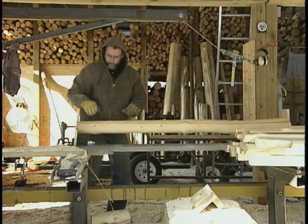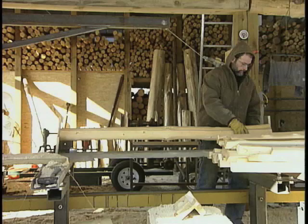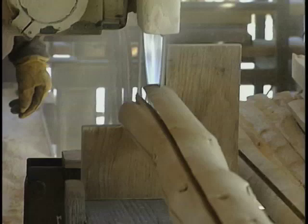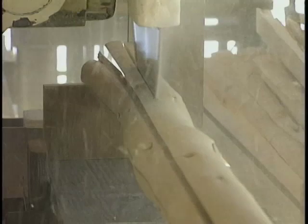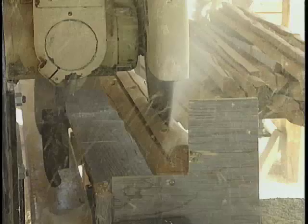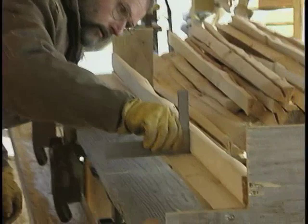These blocks are exactly 90 degrees square, so we'll make the one cut, turn it 90 degrees, make the other cut, and this kerf cut will be removed. That won't exist any longer. It will have done its thing. There, look at that. Perfect is good enough.